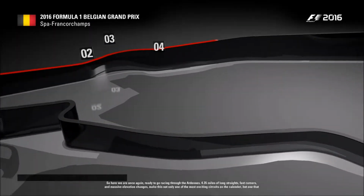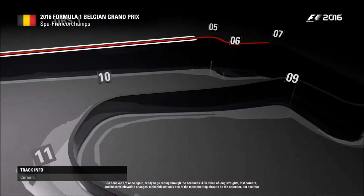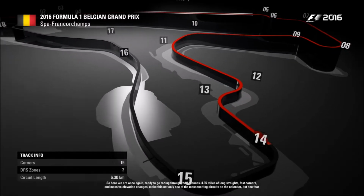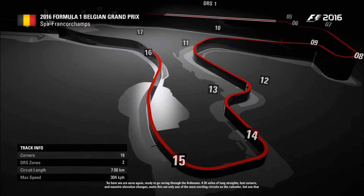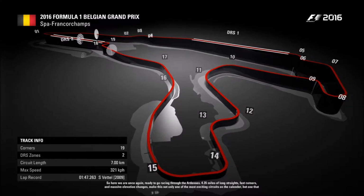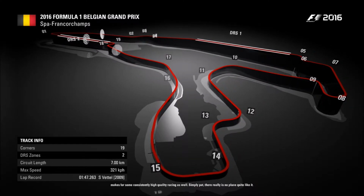So here we are once again, ready to go racing through the Ardennes forest. 4.35 miles of long straights, fast corners and massive elevation changes. It makes this not only one of the most exciting circuits on the calendar, but one that makes for some consistently high-quality racing as well. Simply put, there really is no place quite like Spa.